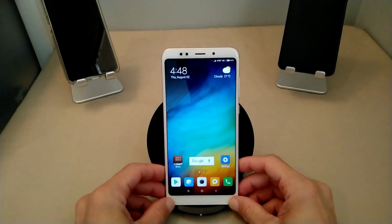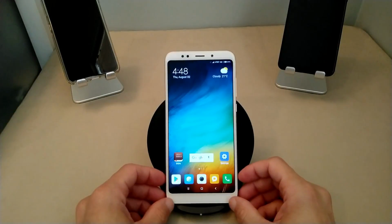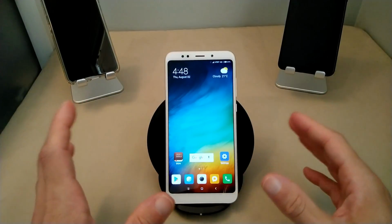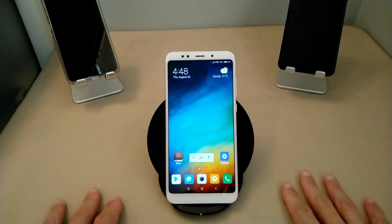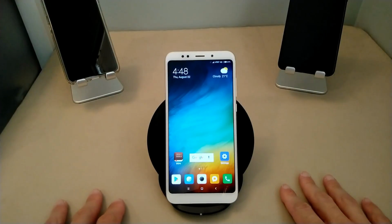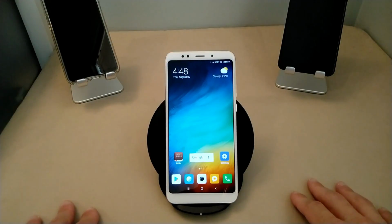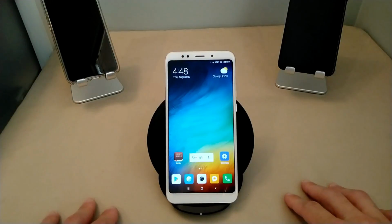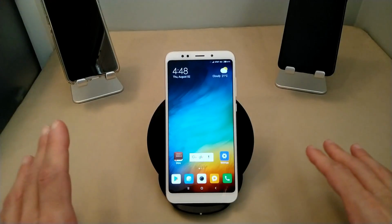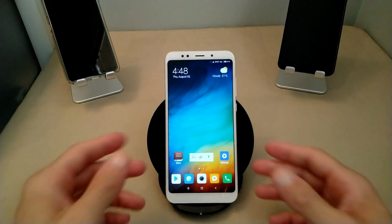I'm a big fan of the aspect ratio. It's a nice big screen. And so you've got plenty of screen real estate to see everything that you want to see. Watching media on this device is definitely a treat. And you've got the battery capacity to accommodate doing a lot of that type of stuff on this particular device. So, decent mid-range specs. The phone performs really well.